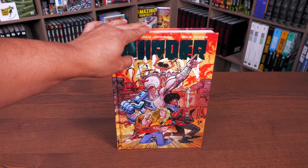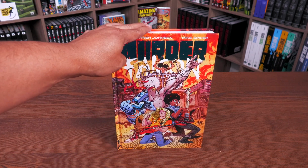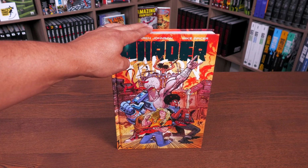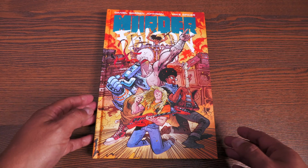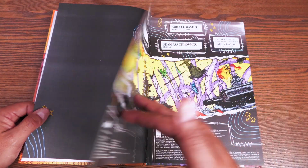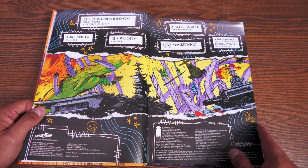So let's go ahead and crack this open, talk a little bit about the story, and show off this artwork. And of course, talk about the build of the hardcover. Okay, let's get this opened. So we have this type of end paper here. Murder Falcon, created by Daniel Warren Johnson. And here are all the credits.